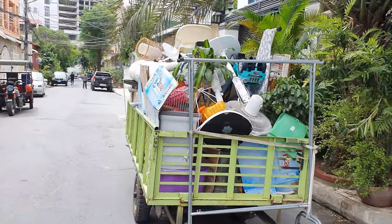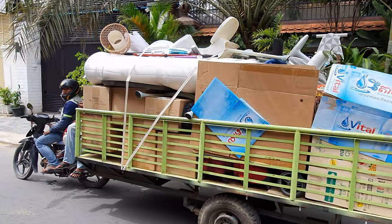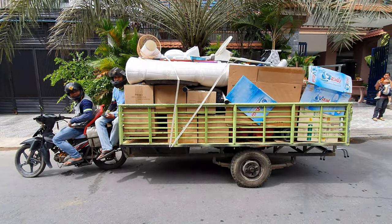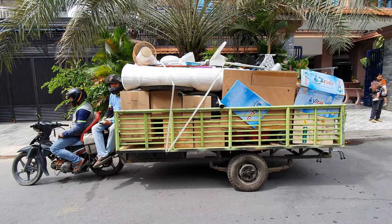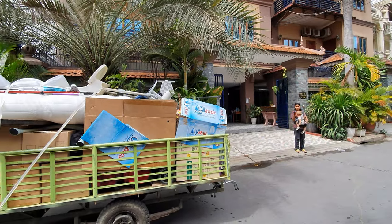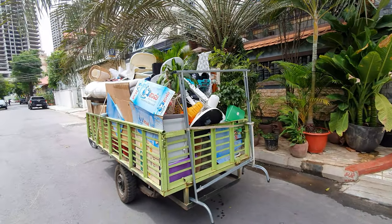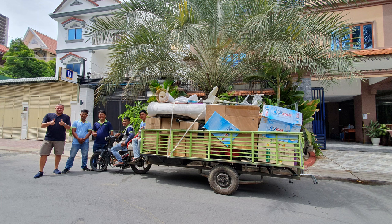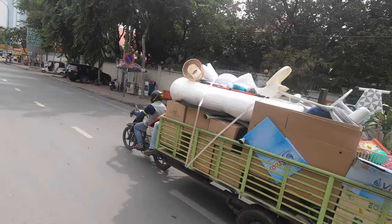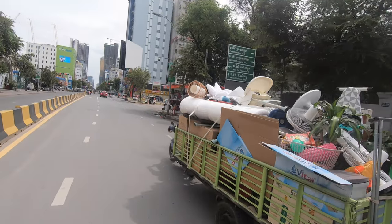And there's all of our worldly possessions outside of the United States. And it's all gonna be hauled by this single motorcycle. Pretty impressive. Well, goodbye, MSK Apartments. Nice place to live, nice neighborhood, highly recommended. There goes our house. Pretty cool.